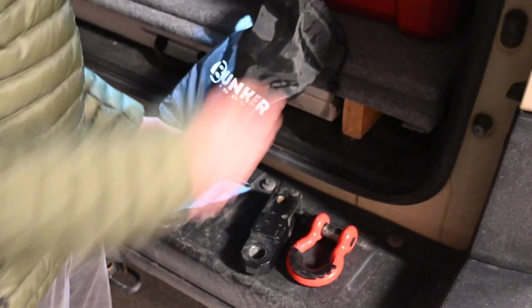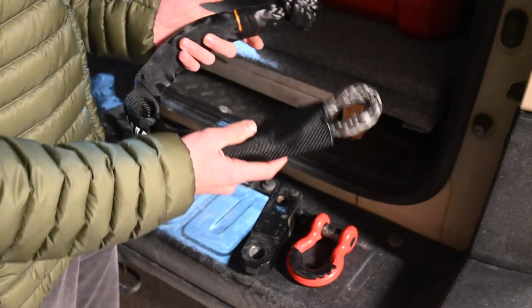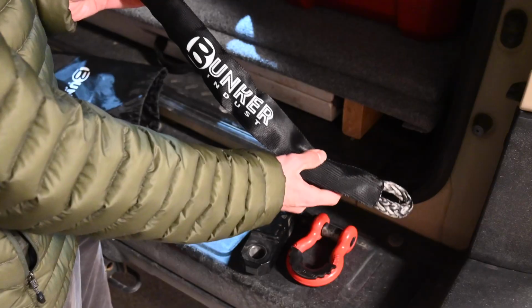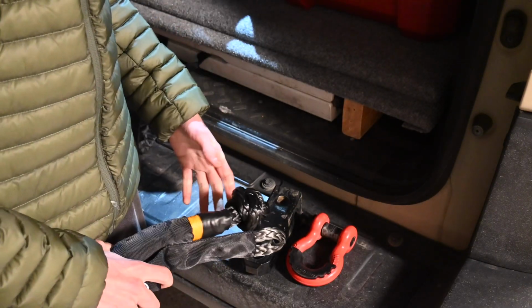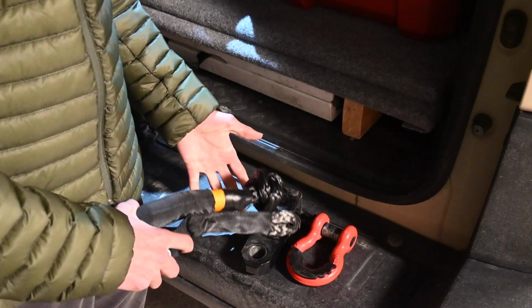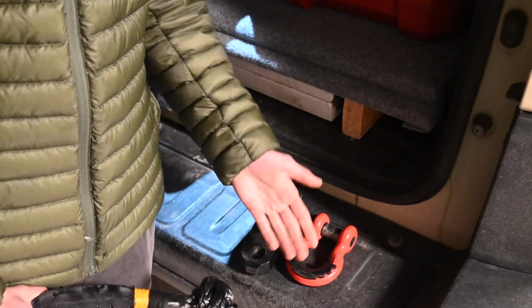But I recently got these from Bunker Industries, and I got a kit of 2 soft shackles right here. I bought these because these are always great to use and they're trusted. There have been incidents where these hard shackles have broken.